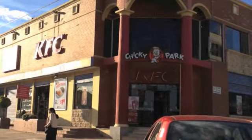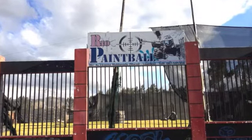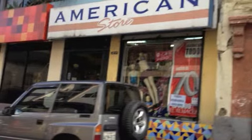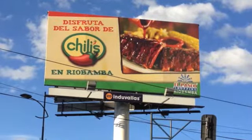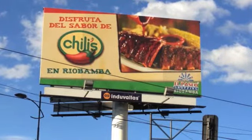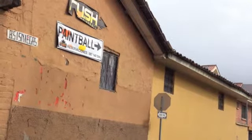We actually ate here at Chicky Park. Paintball. My nephew is into paintball, and he said that Brazil has the World Paintball Championship team. Paintball. See, the paint may be peeling, but it's not really dirty.